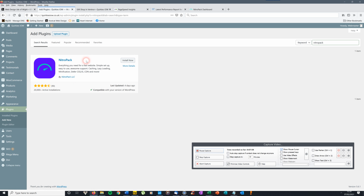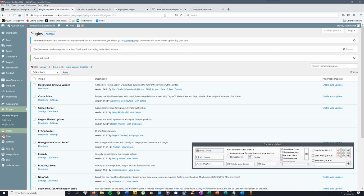And this one comes up. There's a button there that says install now. So you click on that and it's installing. Wait for the circle to finish going around, then just click activate. Now what you need to do now is go over to the left hand side of the dashboard to settings. You'll see the drop down, scroll down till you see Nitro Pack and click on that.